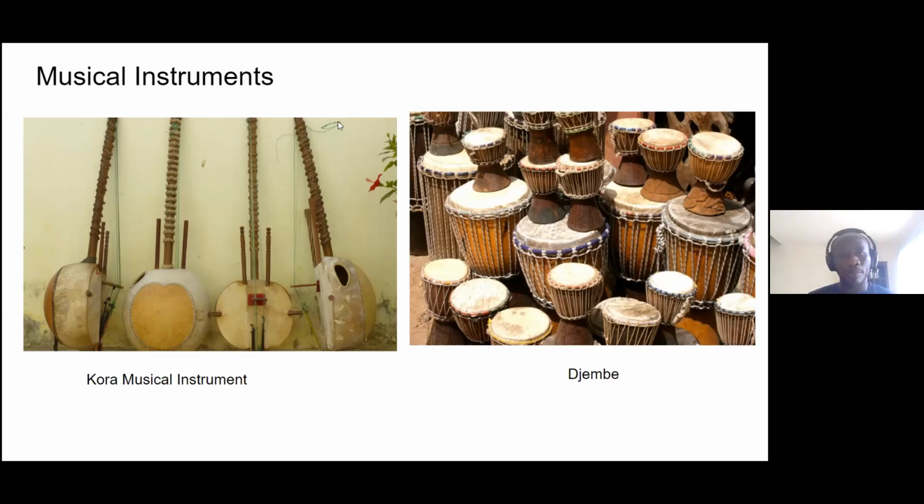And children start very young in training for the kora. But of recent, they are trying to include it in the formal education system as well, so that many people can get started playing it, because there's just a very limited amount of people who can do this very well. Absolutely. Thank you.